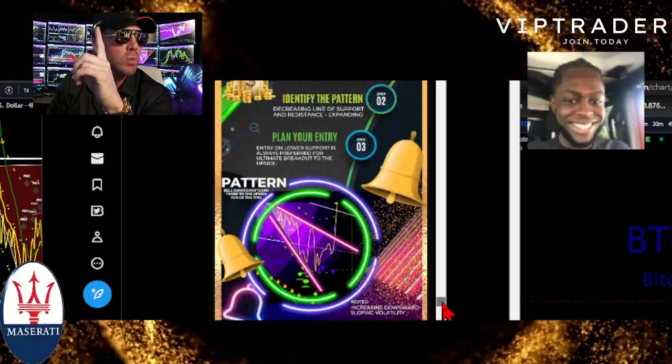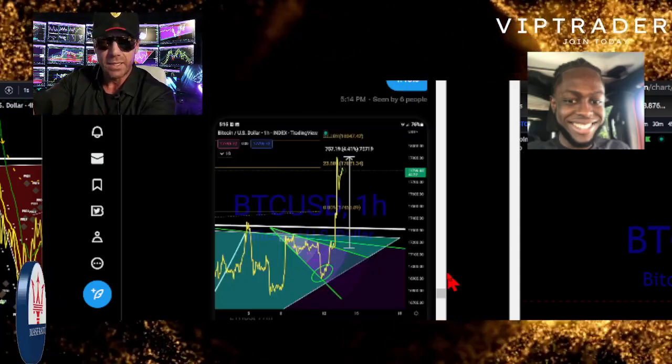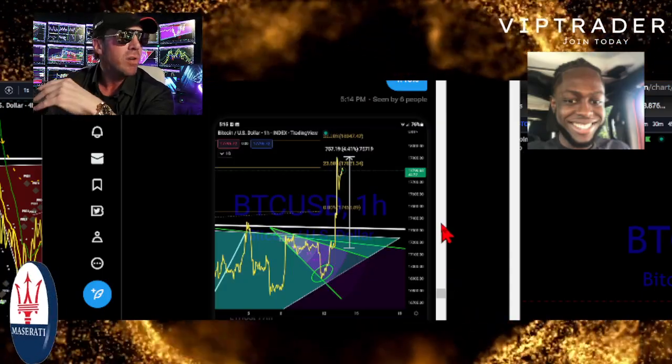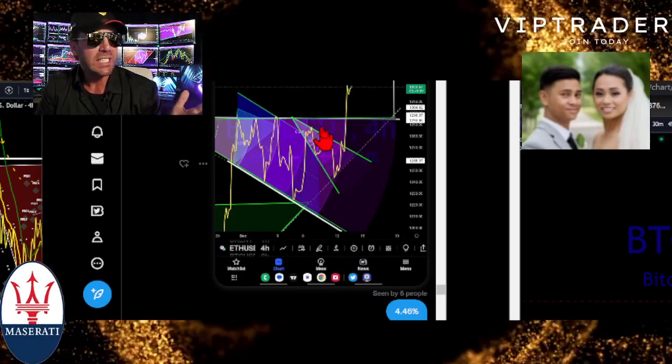I want you to understand what the bell formation is. It's a hybrid between a descending, expanding wedge and a bump and run variation. You'll find those details in Bulkowski. I'll tell you, this is what it looks like.